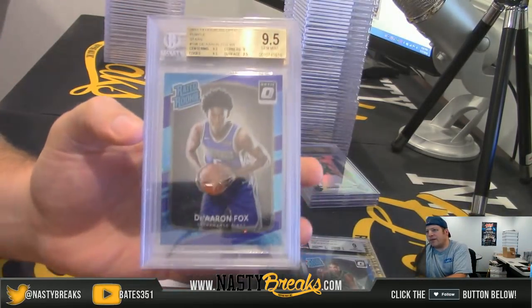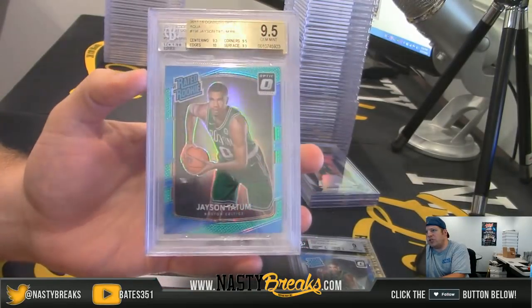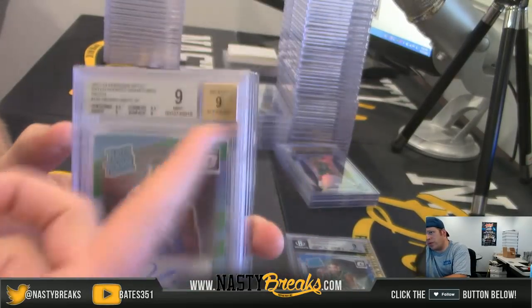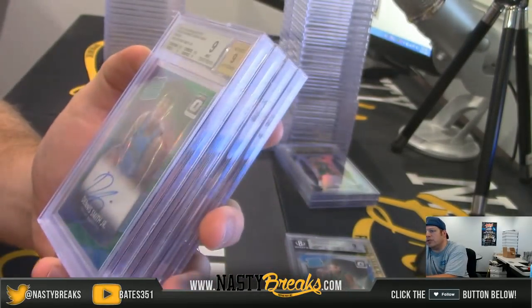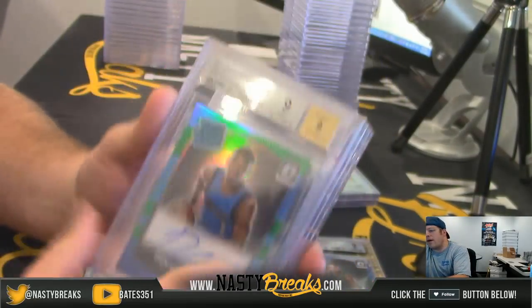De'Aaron Fox 9.5, first off the line. Another Tatum Aqua to 25 BGS 9.5. That's now my third one of those. Dennis Smith, obviously we're going to be hitting with the 9. I might resell this one. This is 0.5 from a 9.5. I feel like we could get there on that.